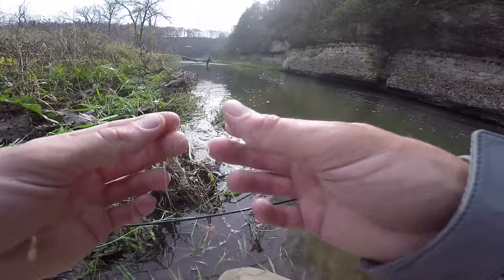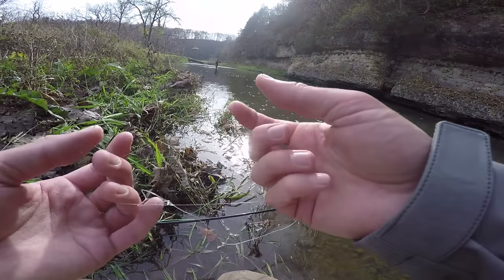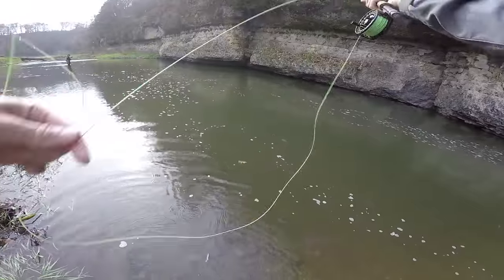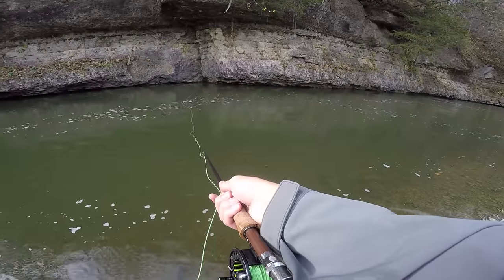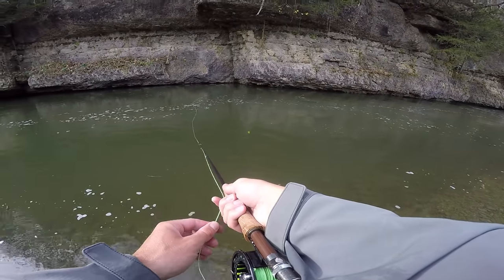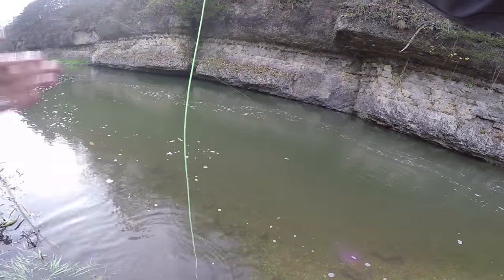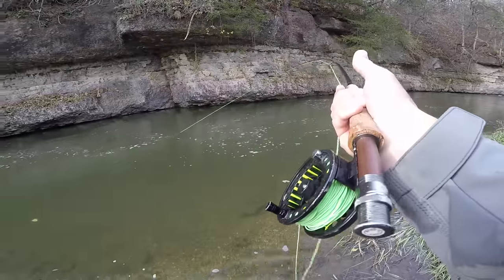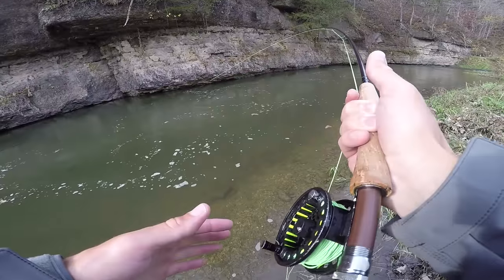Yep, got a nice knot here. Wow, did a really good job on this one. Like a really good job. Holy, there we go. Got it, solid. Got him. Oh, yes. That was so textbook. Please be a smallmouth. Oh, it's a good one. Threw it right by that bluff wall and he cranked it. Oh, that's a good one.